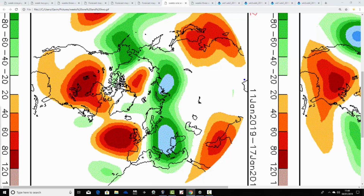Week 2 shows very little change. This is the 11th to the 17th of January. Again, we've got this big trough extending from the Arctic down through these eastern and northeastern parts of Europe with northerly winds. Winter is really biting in down there. And then we have the above average heights pulling out into the Atlantic a little bit. So that might be starting to let in some slightly cooler air for us.